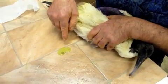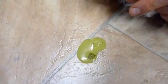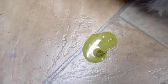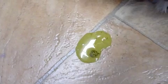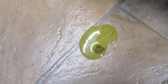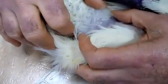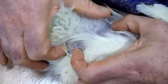We can see that the urates, the droppings just here, are markedly, the white part is markedly green. There is some solid there, but that's a very, very abnormal dropping, as if there's internal bruising or severe liver disease that we're just trying to get an assessment.